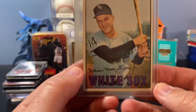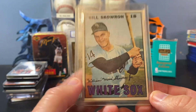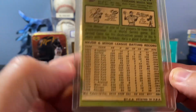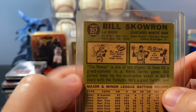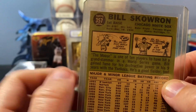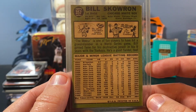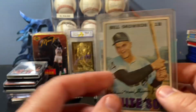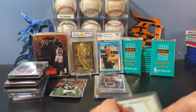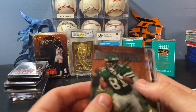Really nice there. A nice Bill Skowron in the White Sox uni. This one looks nice. At the top here, I don't know if it's trimmed or if it was just a miscut from the factory, but the centering is off. I don't know if it's that, but it looks like it's kind of tilted. But look these up online. They're about $5. So I'll go to the football stuff.